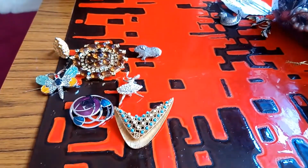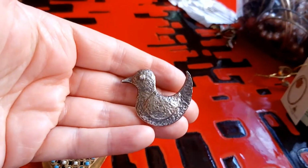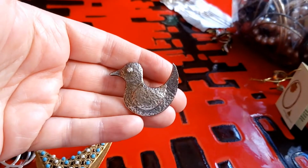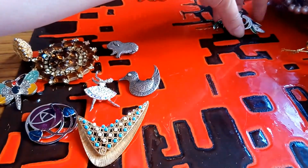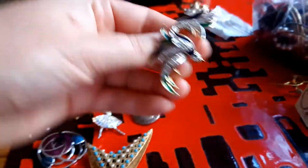Easy job. Great stuff. Next is this little, I think it's pewter, and it's either a duck or a seagull, but it's ever so cute. And the last brooch that I bought separately, individually in the flea market, was this one.